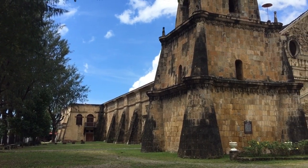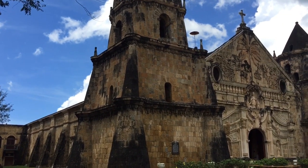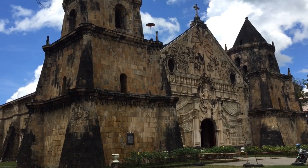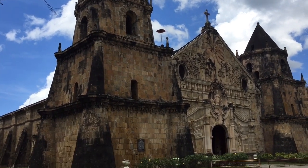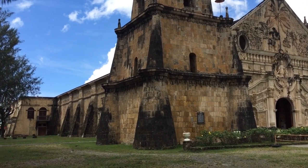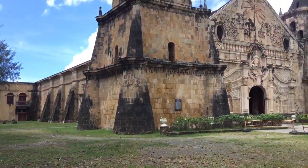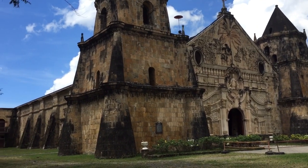The church's overall architectural style falls under the Baroque Romanesque style. Its ochre color is due to the materials used in constructing the church: adobe, egg, coral, and limestone. The church foundation is 6 meters deep, and the massive stone walls, 1.5 meters thick, are reinforced by 4-meter thick setback buttresses as protection against the Moro invaders.